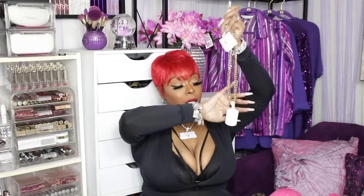And then I took this from Suge. I got it for her from Fashion Nova for Christmas, but it's just way too much for Suge. It's for men. It's long and bulky. It's like a blinged out dog chain.